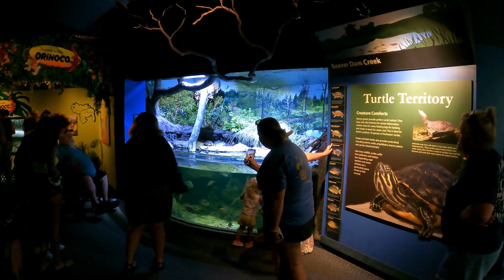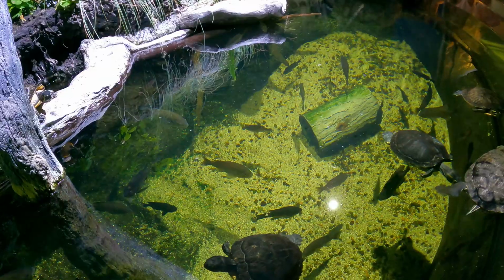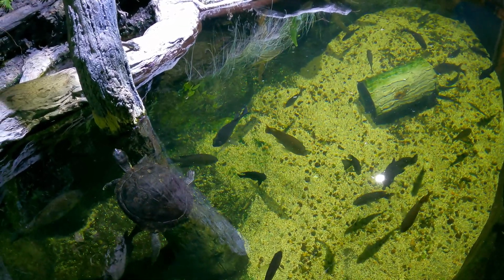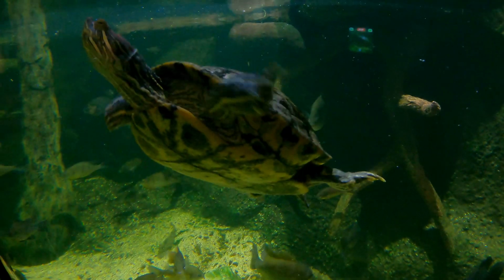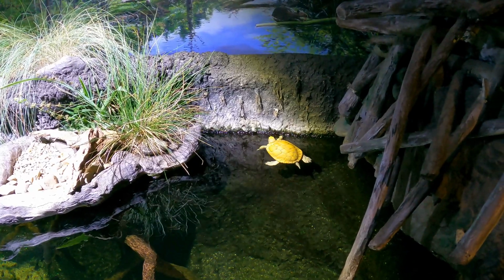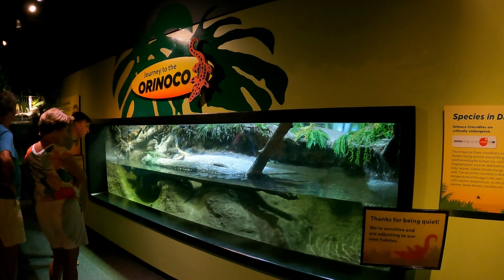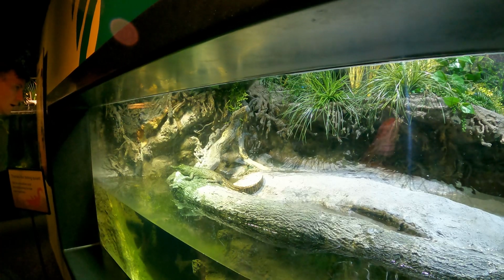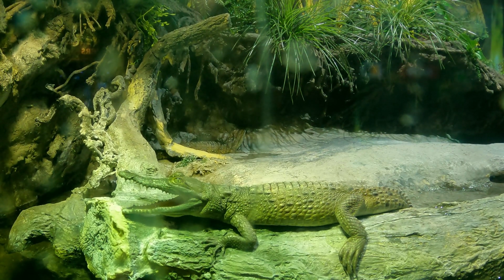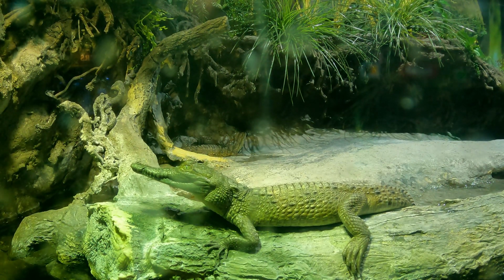Turtles are another popular attraction, especially Nimbus, a loggerhead sea turtle who has a skin mutation, making his coloring almost white. He has been a resident of the aquarium since 2010. Big guy.